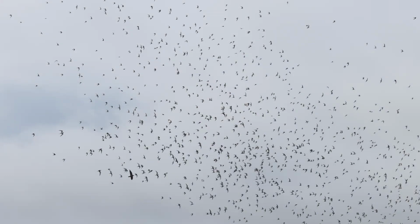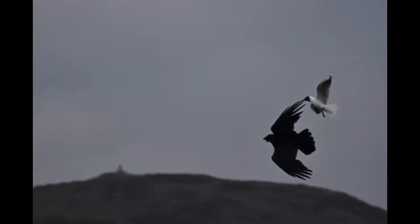So we try and discourage the peregrine, without obviously, we don't want to actively repel it in any sort of violent way, and we're certainly not going to destroy peregrines. That's totally off the menu, but we try and discourage it from hanging about too much if we can.